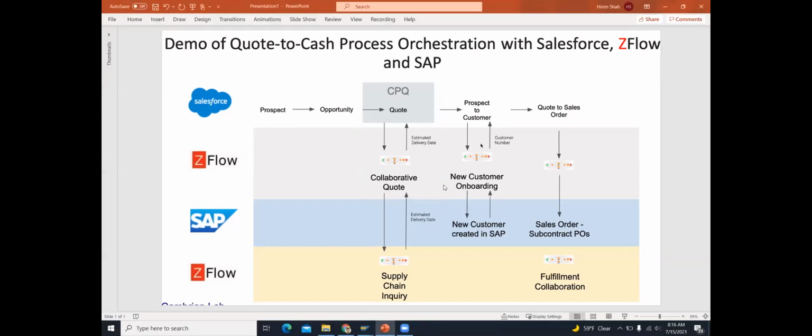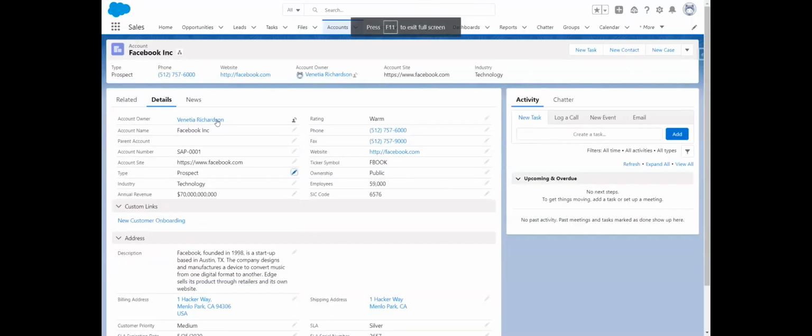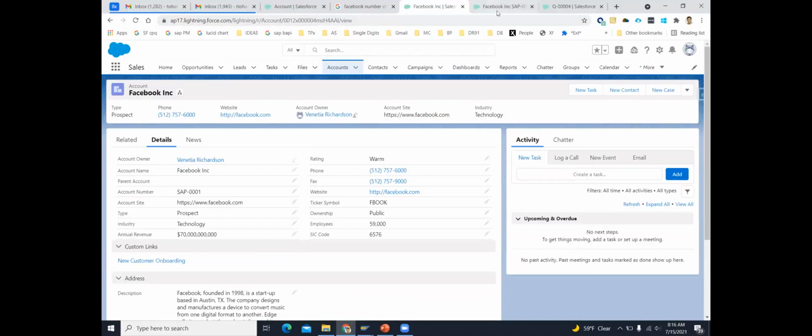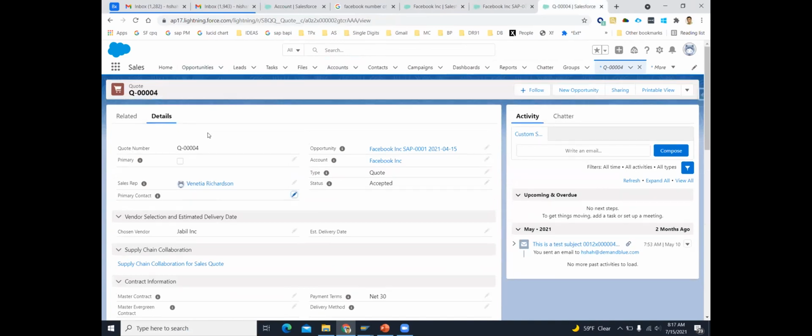So let me flip over to my Salesforce CRM screen, where I have a prospect, in this case Facebook. It is of type prospect, so I have not yet done business with this customer. Eventually, once they accept the quote, we will look at new customer onboarding as well. But for right now, in the interest of time, I've already created an opportunity for this prospect, Facebook, and this is the name of the opportunity. Against that opportunity, I have also created a quote. Let's take a look at the quote.